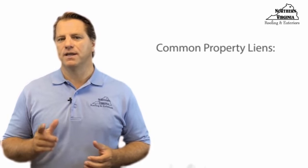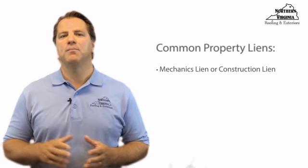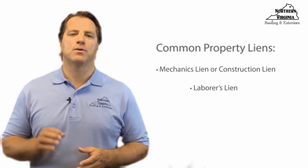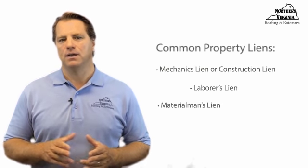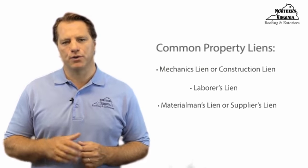A lien is a legal notice attached to your property, approved by your local municipality, informing everyone that you owe a creditor money. There are a few different types of liens that can be filed against your home. First, a mechanics lien can be filed by an unpaid contractor that did work on your home, also referred to as a construction lien. Secondly, a laborer's lien is filed by a subcontractor or crew that did work on your home. The last one is a material man's lien, or a supplier's lien, and it is filed by the supplier who provided materials for your home.